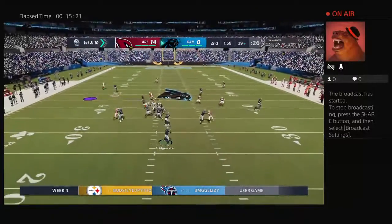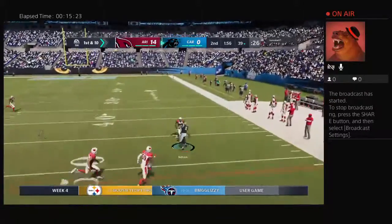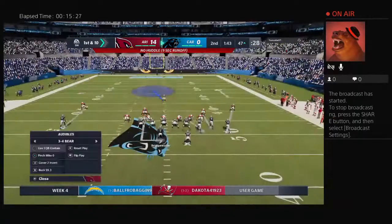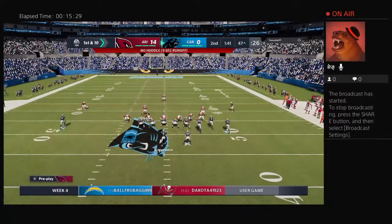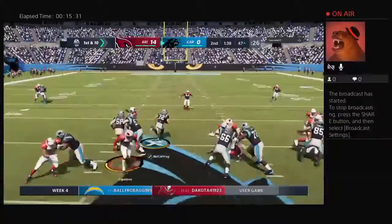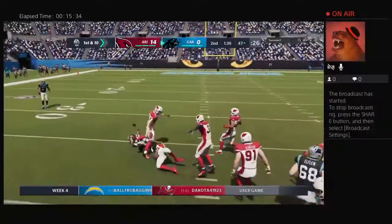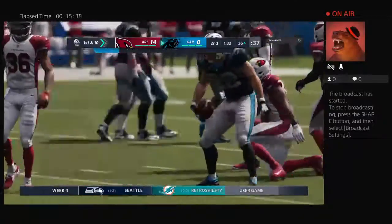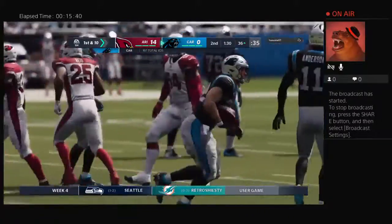A first down throw for Bridgewater. And he'll be taken down, but not before he gets into enemy territory. 15 more there, and they're on a roll. It's another first down. And he is tackled inside the 40, not quite to the 35. 11 more on that one, and another first down.